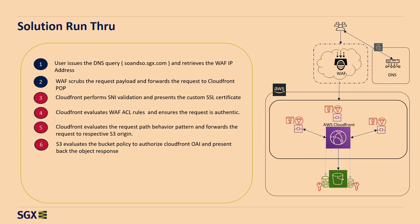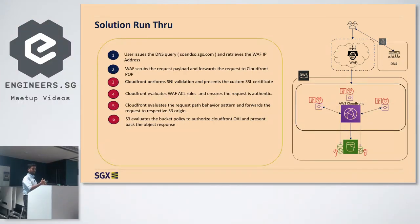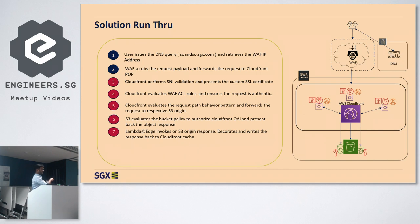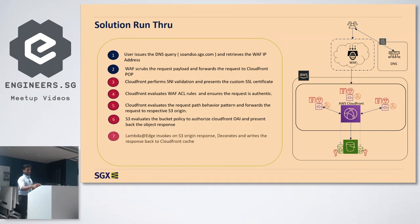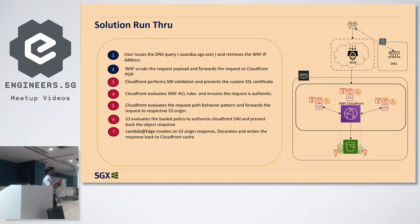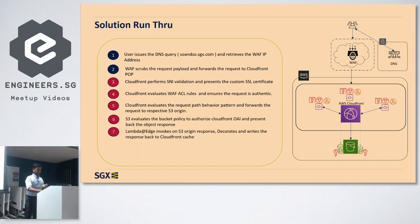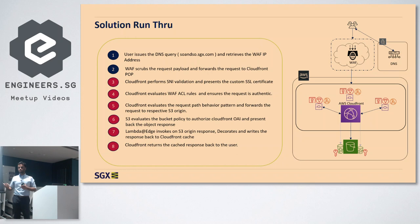So in S3 we store objects which are private, which we will discuss later. This S3 evaluates the bucket policy, authenticates the request coming in from CloudFront, and presents back the object. When S3 presents back the object, we don't present it directly to the user. We invoke Lambda@Edge on the origin response. Upon receiving the origin response from S3, the response gets decorated by Lambda@Edge and is presented back to the CloudFront cache. Then CloudFront retrieves the cached response and presents it back to the user.